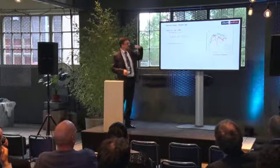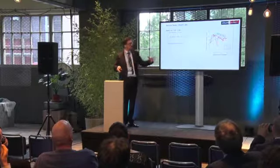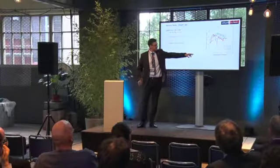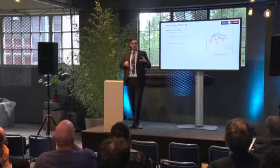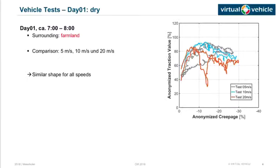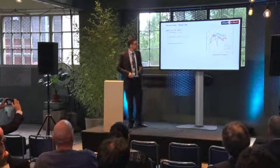And here are the baseline results for dry conditions. It was measured on locations surrounded by farmland. And you can see the results for 3 different speeds. Down on the x-axis is the anonymized creepage, where we had the creepage values divided by the maximum creepage value, and then the anonymized traction value, where we had the traction value divided by the maximum traction value.